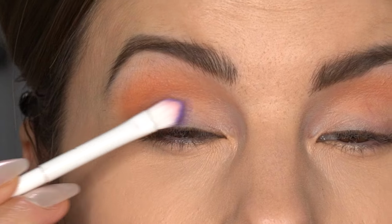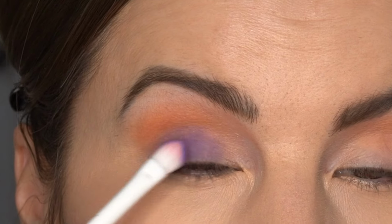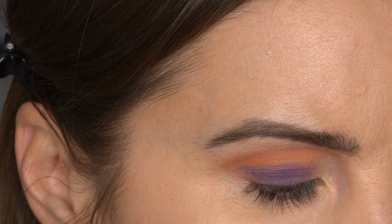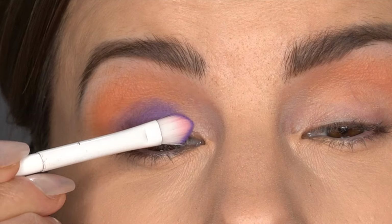And since I've been doing more colorful looks, I'm going to branch out and use this blue here, which is called Easygoing. It's like a bluish purple, kind of reminiscent of the shirt that I'm wearing. I'm just packing that on a flat shader brush. This is just a small concealer brush from Wet n Wild. And I'm going to put this shade all over the eyelid. And then I'll probably go over top of that with maybe a slightly lighter shade or something in the center.